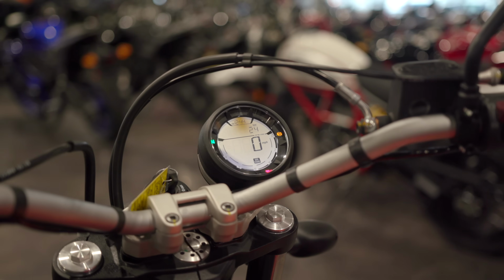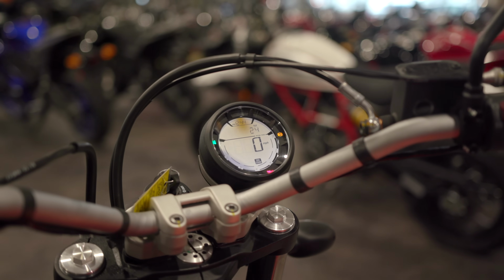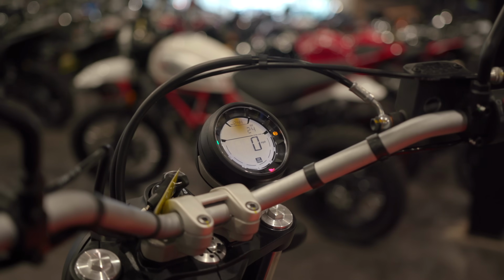So when it comes to dashes, guys, all of them are gonna look like they kind of spawned from that 400 dash, that little circular situation. Now, there is a significant difference in quality when you jump from the 400 to the 800s. By the way, for the rest of this video, I'm gonna refer to the Cafe Racer and the Desert Sled as the 800s because they share a lot of similarities. But if I need to talk about something specific about both bikes, I'll talk about them individually.